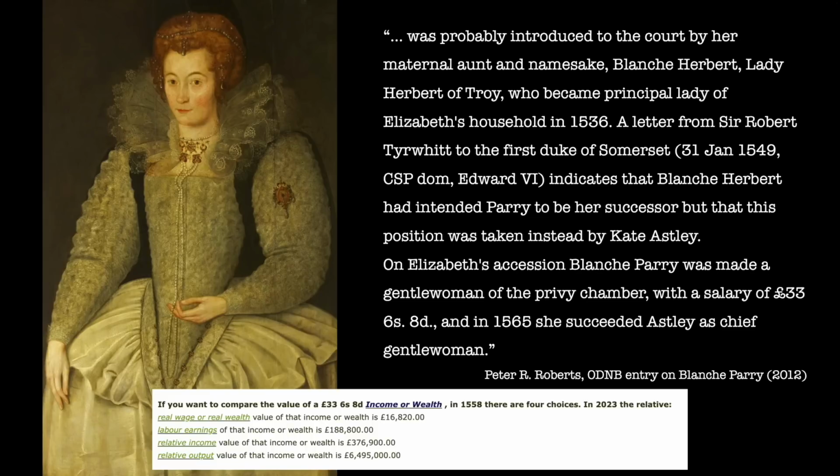On Elizabeth's accession, Blanche Parry was made a gentlewoman of the Privy Chamber, with a salary of £33 6 shillings and 8 pence, and in 1565 she succeeded Astley as Chief Gentlewoman. One of the many side effects of having Elizabeth as a female regnant queen who never married was that there was no private household space in which the men of her court could obtain a place and hold prominence.